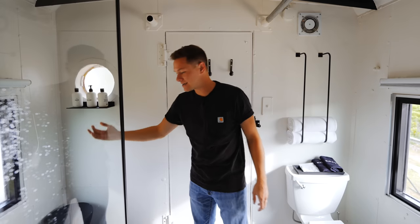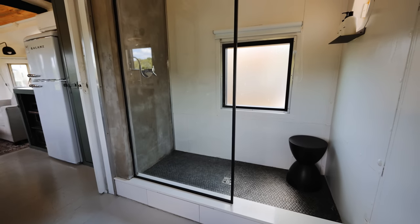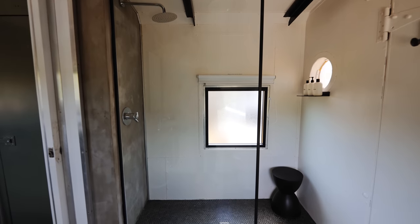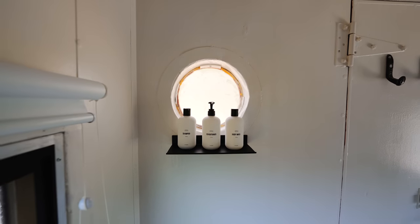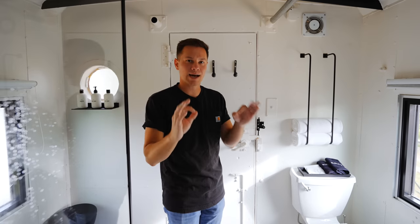And then this right side has a full shower that you can walk into. Huge glass wall right here. Waterfall shower head. There's also another frosted window in here that we can close. And a cool feature that they have is this porthole window with your shampoo and body wash right in front of it. It looks really cool. The aesthetic in here is absolutely perfect.